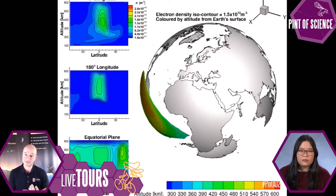Understanding what that plasma does is important for a whole range of things. It can disrupt communications between satellites and the ground. It can mess around with radars. If the plasma in the space weather environment gets really crazy, with lots of energetic particles coming from the sun, then it can fry electronics on your spacecraft. It can also affect things on the ground as well, like power lines.